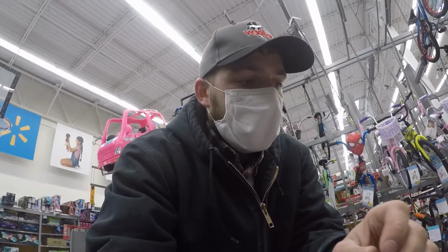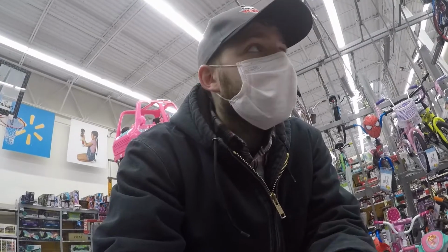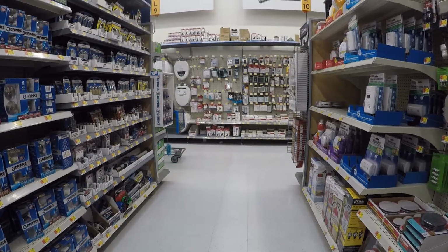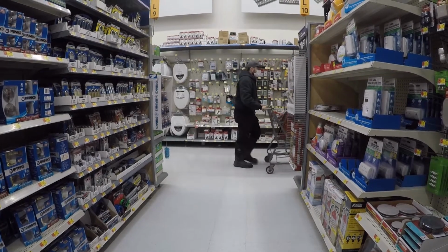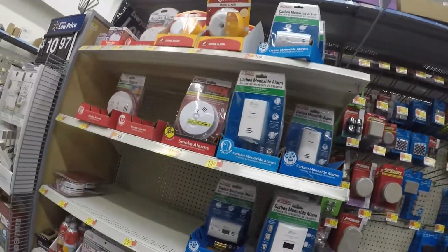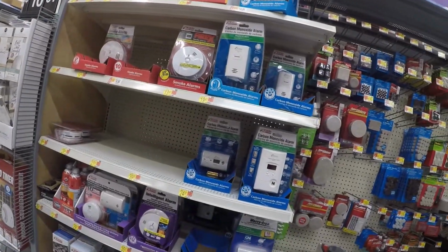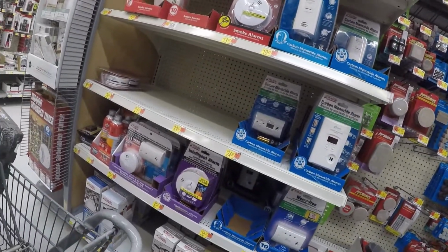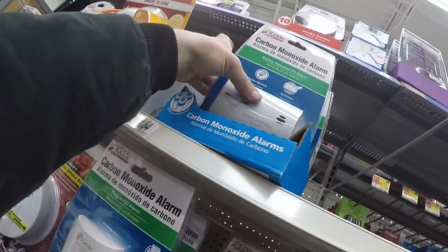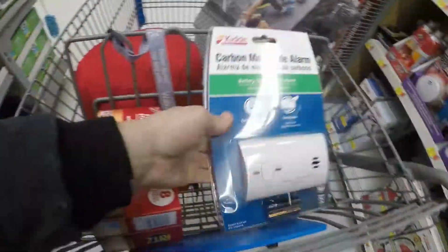So I'm going to head over to the oxygen, I actually don't know what it's called, a carbon dioxide, there we go, sensor, which is over in like the home stuff. So we'll go over there and get that. There's a few. We'll go probably the cheapest that we can get for carbon monoxide. 14.84. It's a couple batteries. Yep. All right. Voila.